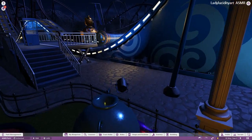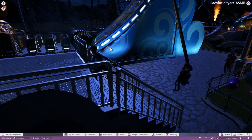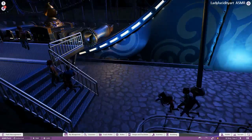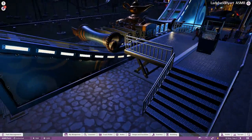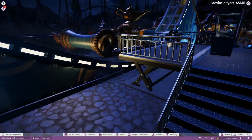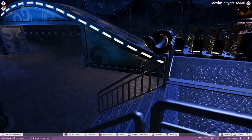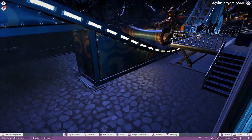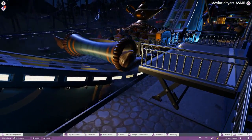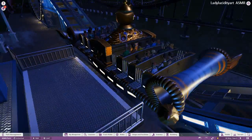So I used a lot of blue lights and mist effects throughout the ride itself, just to give it a bit more of an atmosphere. I think it kind of works, especially as the outside looks like it's supposed to be clouds or smoke, something like that. So as it is a giant flying carpet.